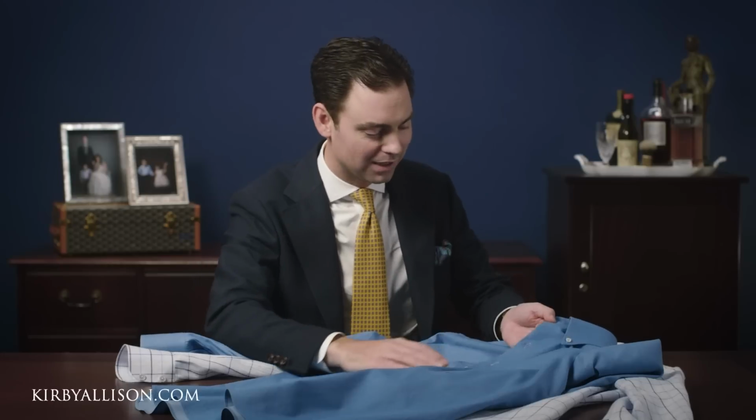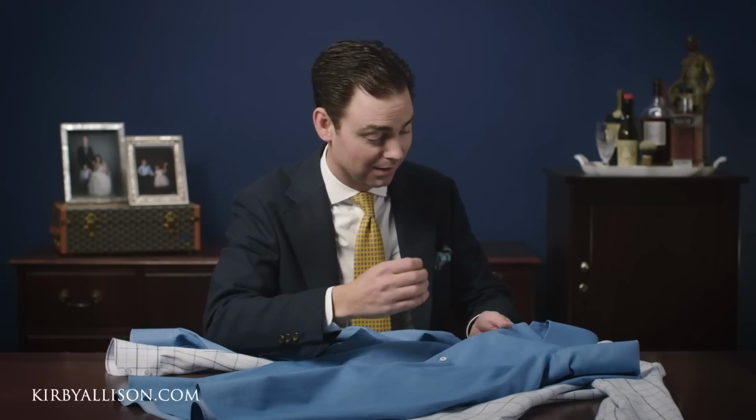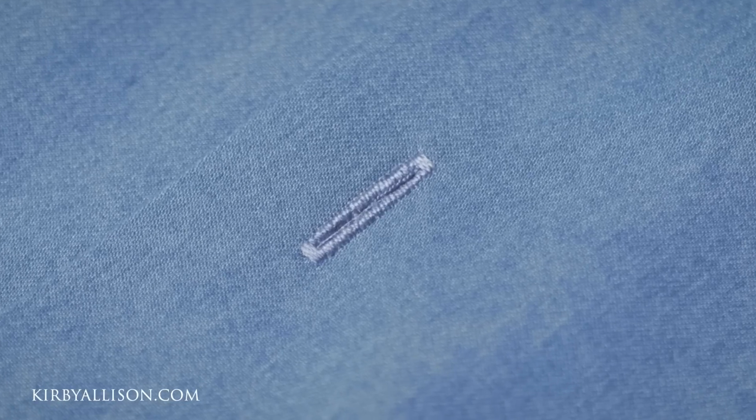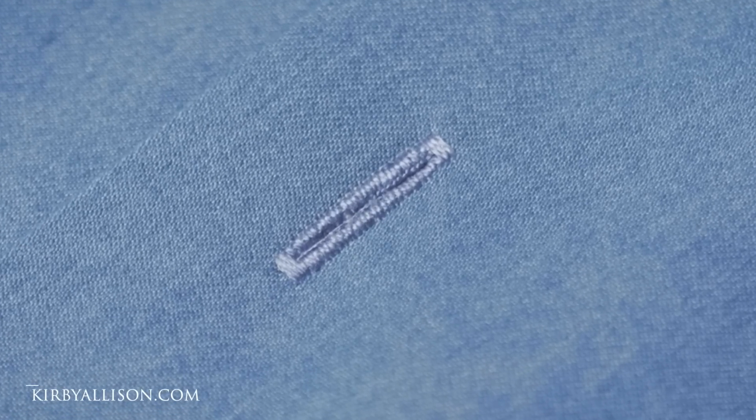So let's take a look at these beautiful Will Whiting handmade buttonholes. I mean, the first thing you see whenever you look at a handmade buttonhole really is the finish, the finesse, the cleanliness. This, at the end of the day, is what you're paying for with the handmade buttonhole.